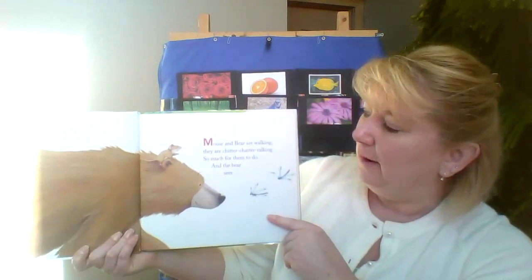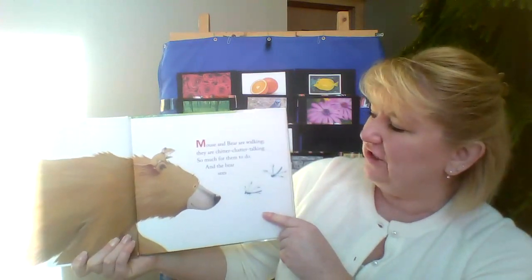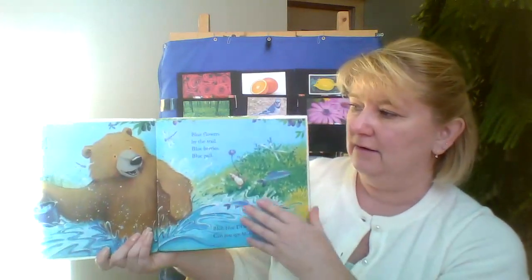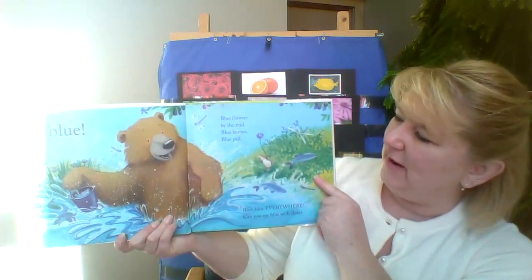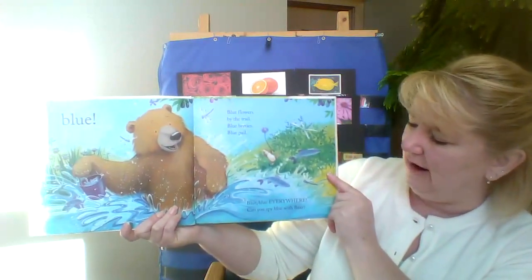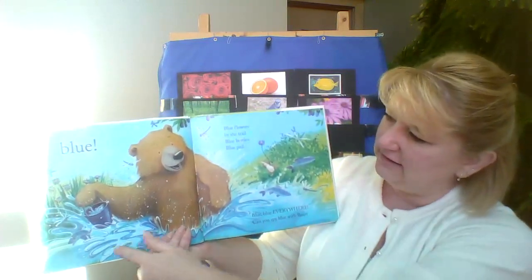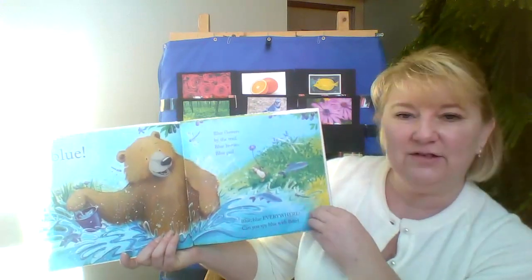All right. Mouse and Bear are walking. They are chitter-chatter talking. So much for them to do. And the bear sees, what color? Blue. Blue flowers by the trail, blue berries, blue pail, blue, blue everywhere. Can you spy blue with Bear? All kinds of blue, blue sky, flowers. Look at Mouse, looks so happy.